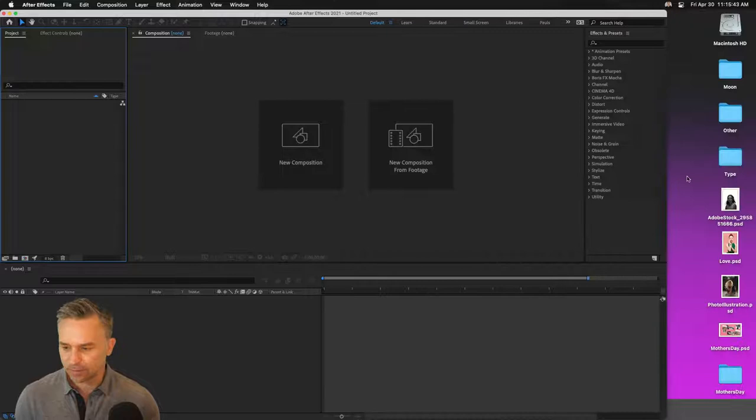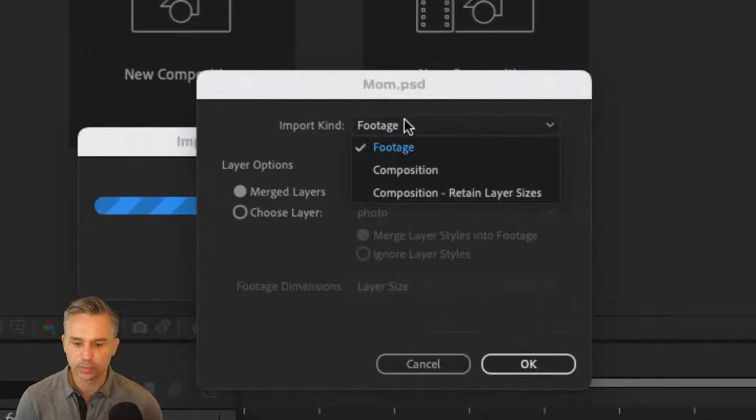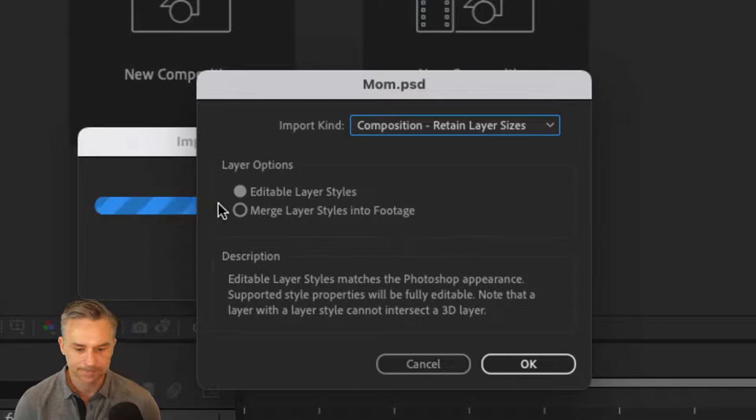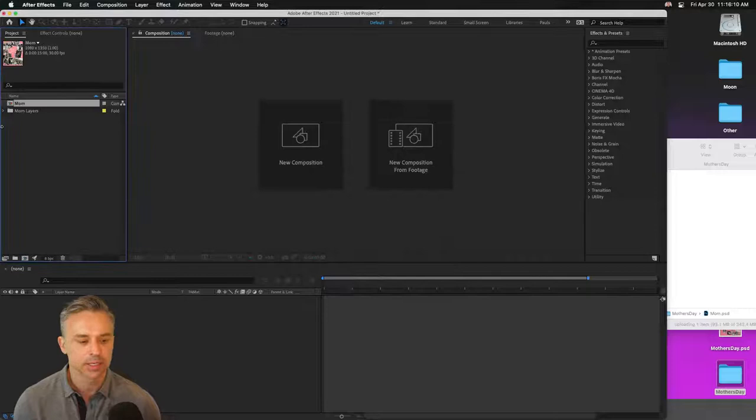All right. Rather than starting from scratch, we can go out here to that photo and drag it into your project panel. It's going to load it in. We want to import this as a composition, retain layer sizes. You can merge layer styles into footage or make it editable. I typically keep it editable. These are the settings you want: retain layer sizes, editable layer styles. Click OK. Everything comes through. Double click. Boom. There we are.